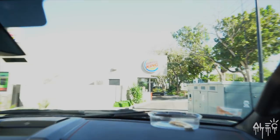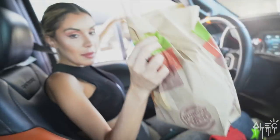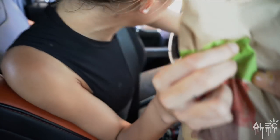Wow, we are really going in. We're eating Taco Bell while we pull up to Burger King. We went from eating vegan, healthy, to stuffing our face with terrible meats. I don't eat the meat.